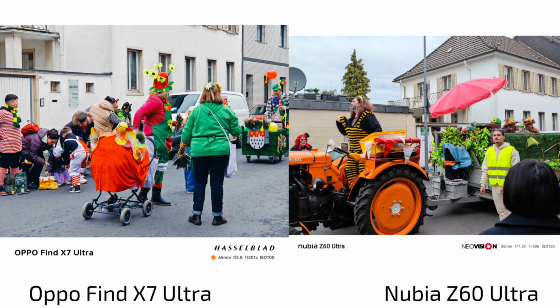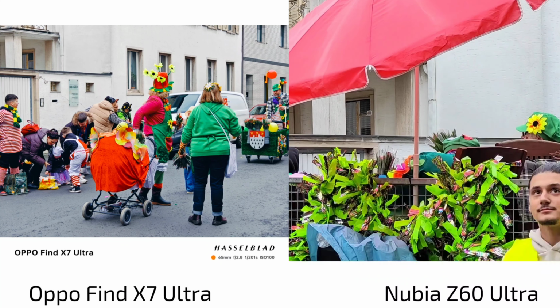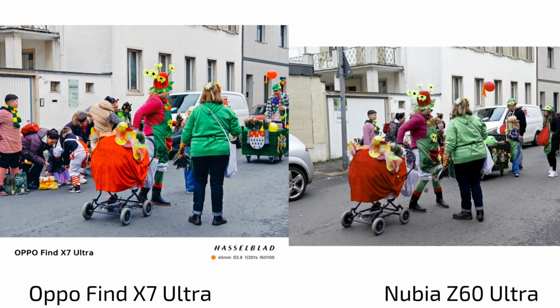Otherwise, yeah, this is 35 millimeter. Now you see I have the watermark turned on, as you can see here. 35 millimeters doing fine, a little bit over-sharpened here and there still, I think, but doing quite a good job. Also the colors are quite good here.